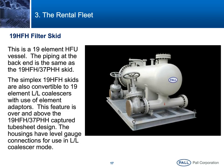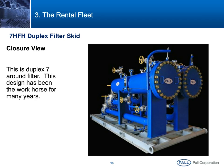Here you can see an example of 7 HFH duplex filter skids. These have been a workhorse for many, many years, handling 7 high flow elements and allowing to have one housing on, one off, or both housings online, depending on flow and application requirements.